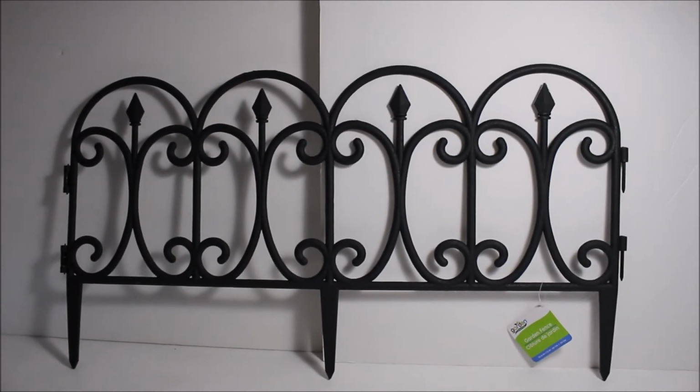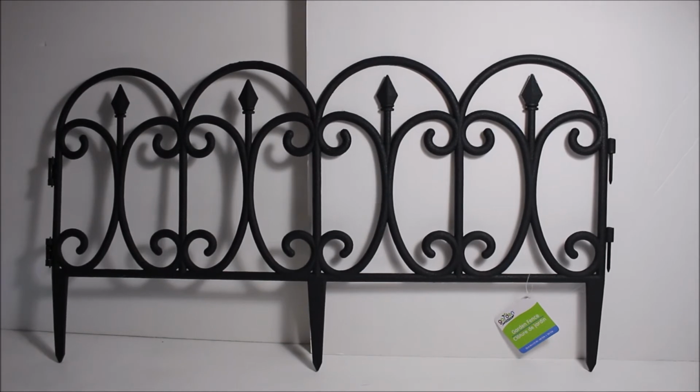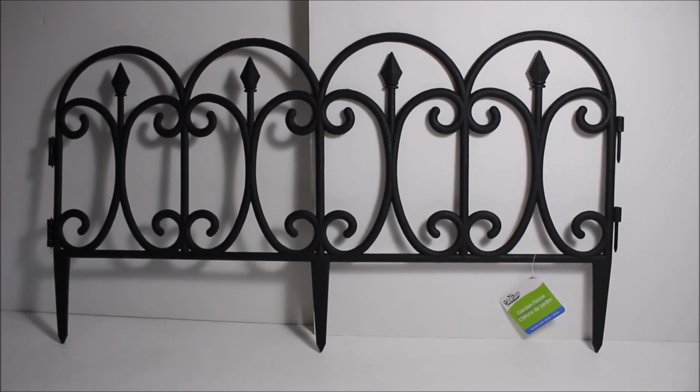I'm going to be using these above the window in my beauty room, and also I have this little space in my kitchen where I feel like they will look so cute, so I definitely have to buy a couple more.